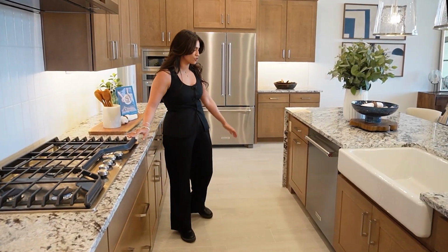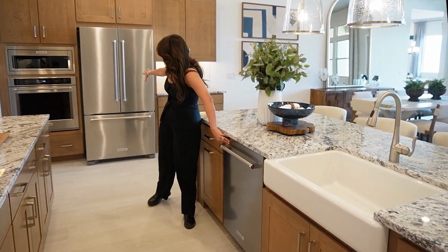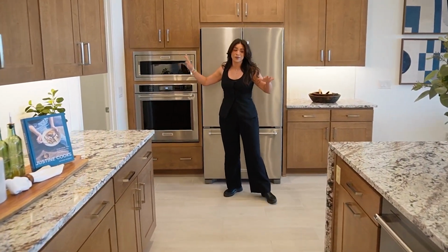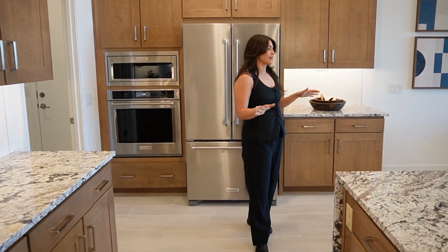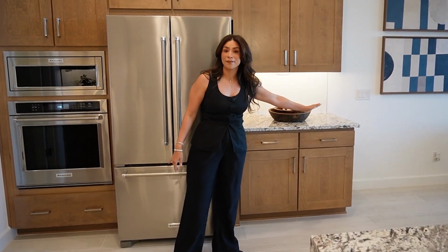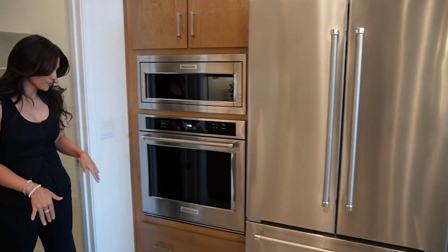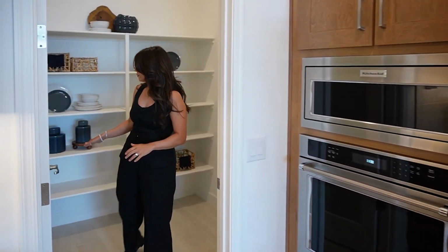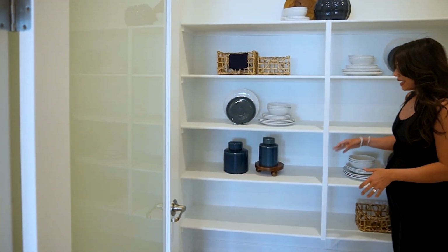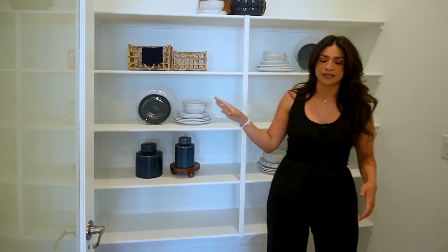So you have your range top, you have your KitchenAid dishwasher, your KitchenAid refrigerator, and then you have your oven and microwave here. So it is so beautiful. I think that this is one of my favorite kitchens I've seen thus far. And then more cabinet and counter space over here. Making our way through this way, you do have a walk-in pantry. So all of your food, or if you don't want to display any of your countertop appliances, you have more than enough space in here.